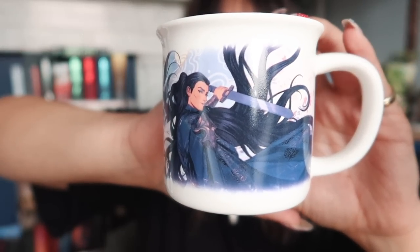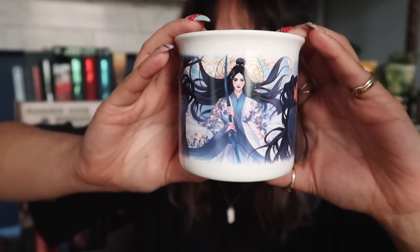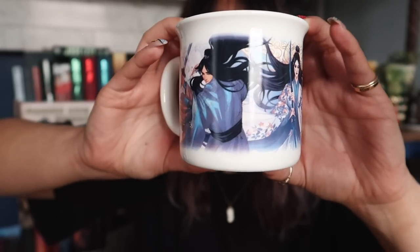This one says on it, Celestial Kingdoms mug. And I believe that this one is inspired by Daughter of the Moon Goddess by Sulin Tan. The artwork, as always, is gorgeous.